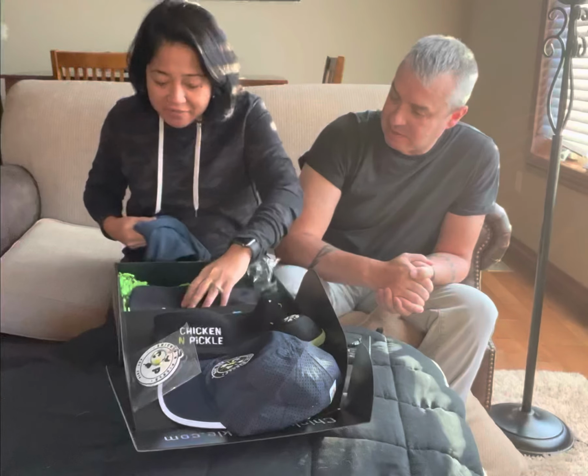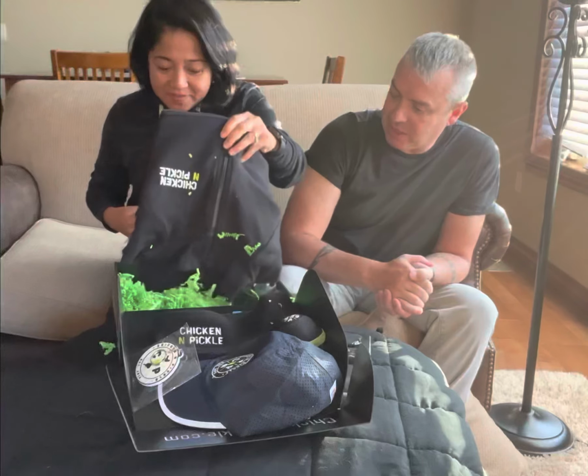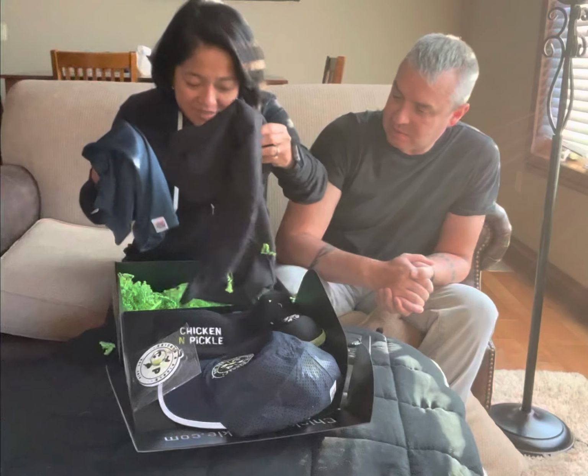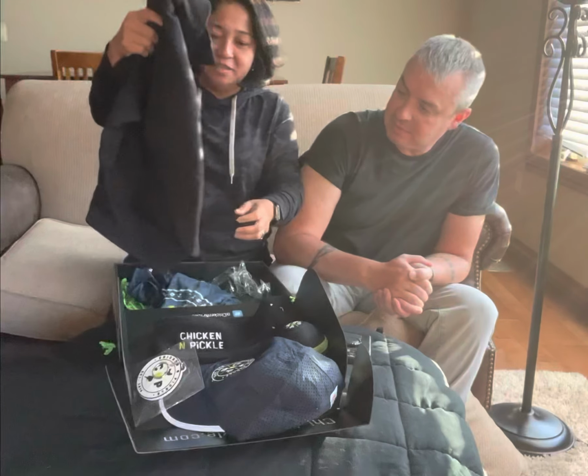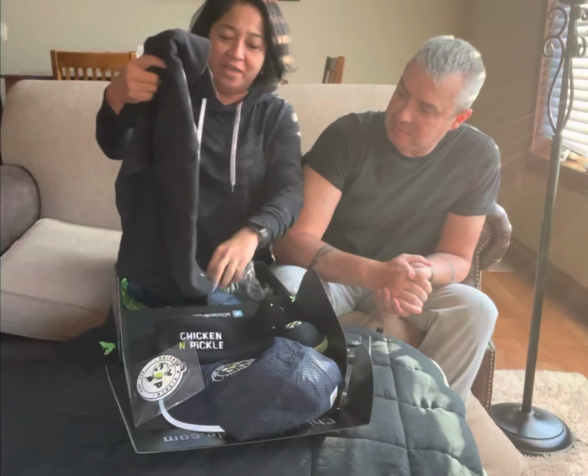It looks nice. Oh, I don't have any pants this time. We should have a really nice sweater. Is there anything else? No. Okay, no pants this time. But that's okay, because I have my other pants.